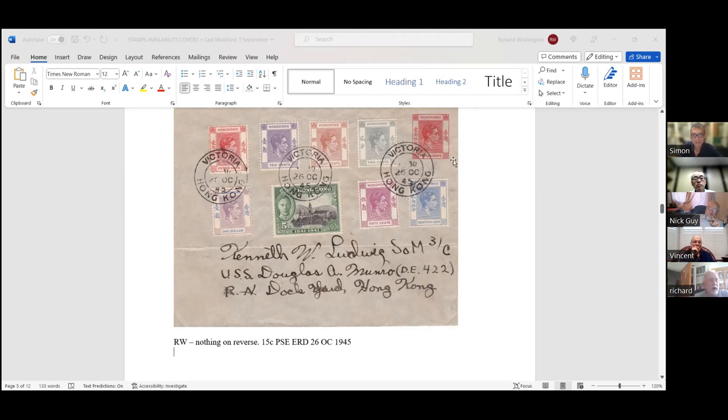So here again, what have we got? No 1 cent, no 4 cent. As I said earlier, for some reason they didn't bring them out until much later, January 46, even though they were in the vault since 1941. No 4 cent, no 5 cent green, Centenary, 8 cent, 10, 15, no 20, and then 25, 50, and $1. This $1 would have just arrived from Crown Agents.